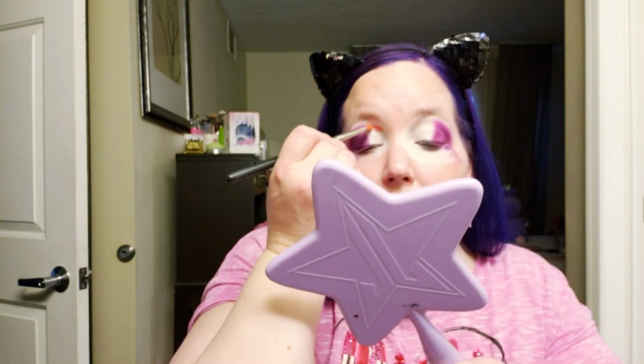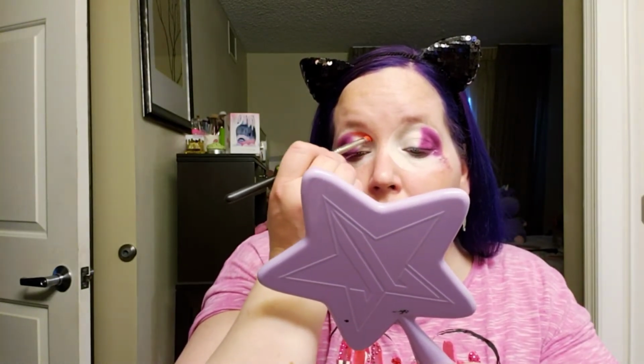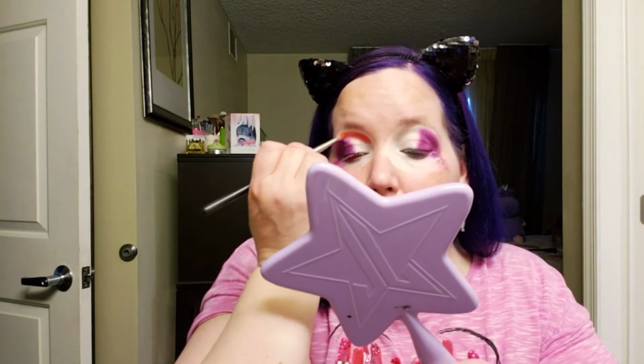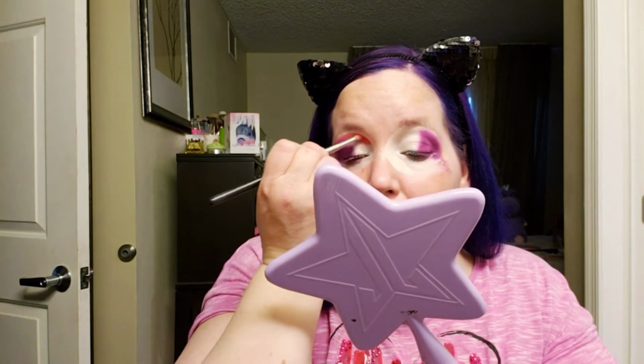Okay, now I'm going to take a different brush, and I want to go into Jump Cut, which is this orange right there. It's like a neon corally orange. Really, really pretty. And I want to just put that over here. Yeah, I'm loving these mattes. I'm going to bring it all the way over as well. I'm hoping the shimmers are just as beautiful as I imagine them to be.